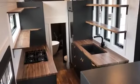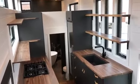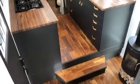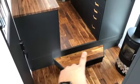This gives you a really nice view into the rest of the home. We look down into the kitchen, and then the bathroom beyond that, and then the sleeping loft up top above the bathroom. If we look at the kitchen, it's up on this platform. There's a removable step right here. This step is just freestanding, it slides out of the way, and there's a removable panel behind this step.